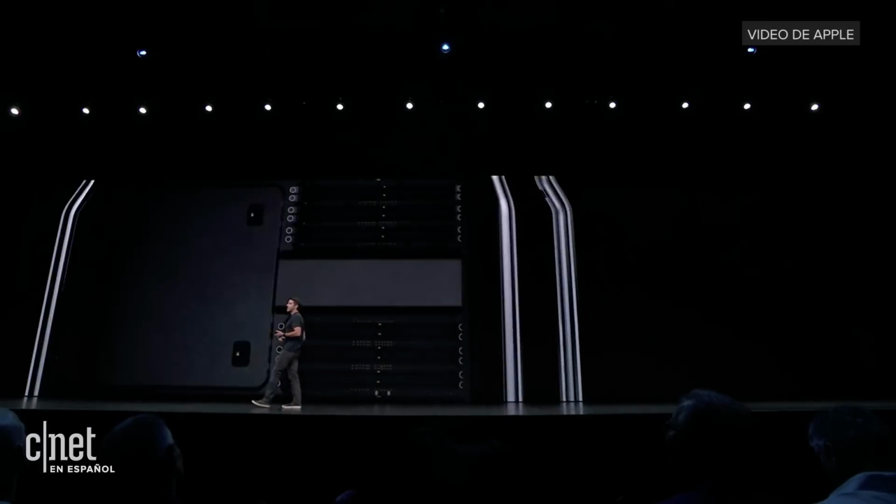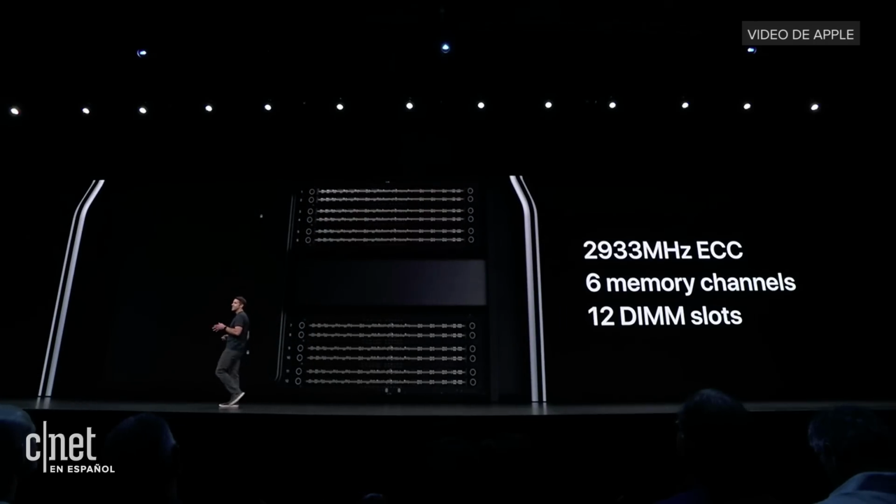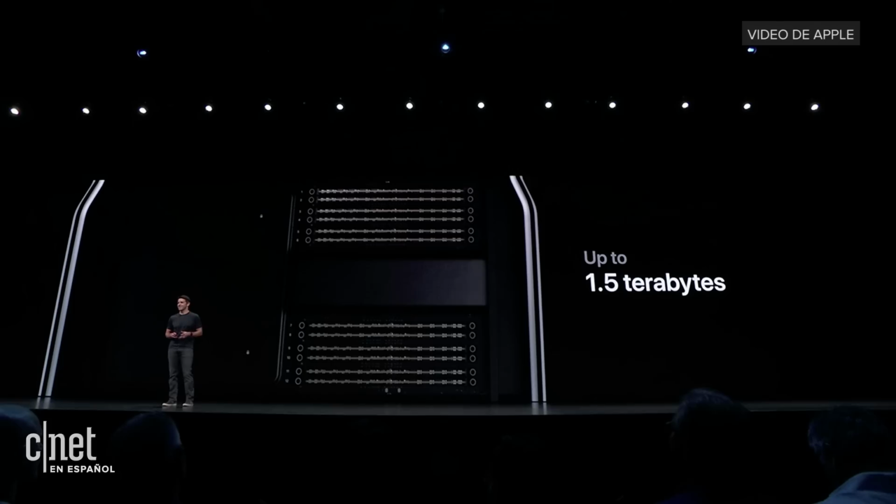Now, we also have an extremely high-performance memory architecture. 6 channels of super-fast ECC memory in 12 DIMM slots enable an incredible 1.5 terabytes of system memory.